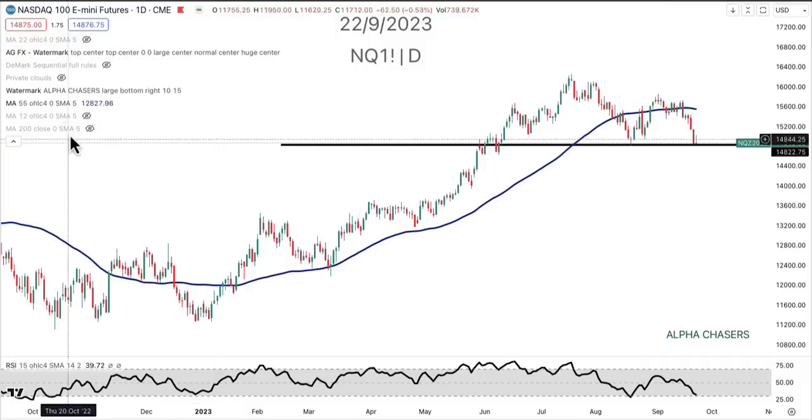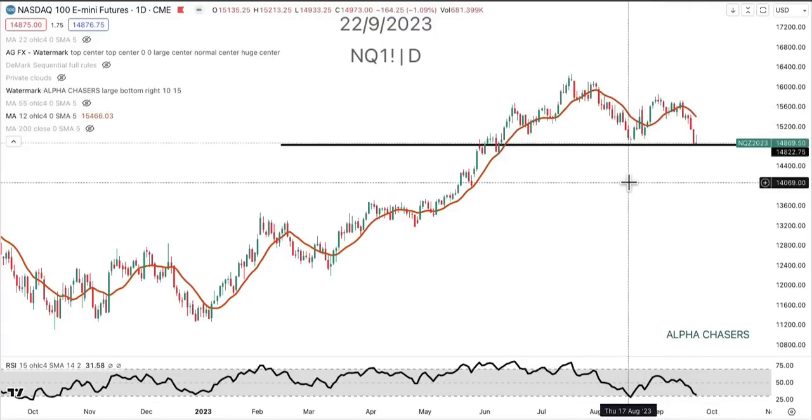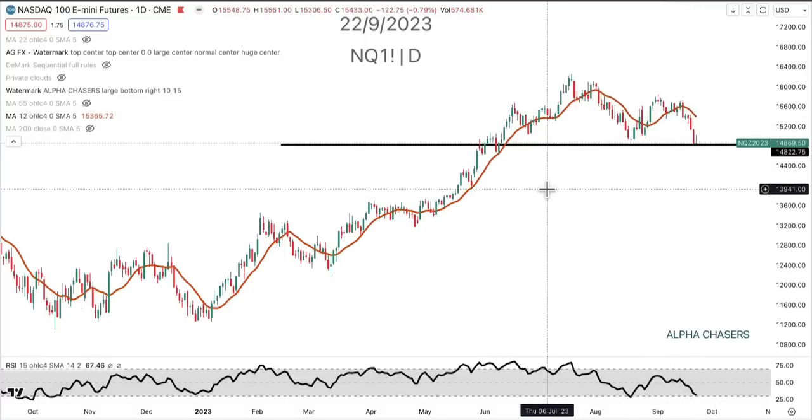For very simple, if I'm looking at a 12, I think this is helpful and you might want to remember this. When I'm looking at a 12, I'm just looking, do I want to look for short-term swing trades, yes or no? If I'm below the 12, do I want to look for short-term long swing trades? Probably not, because I'm fighting the short-term tape.